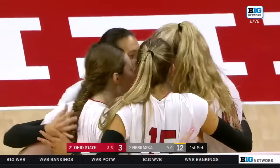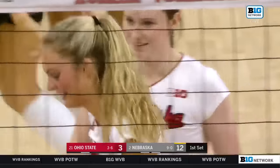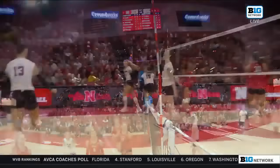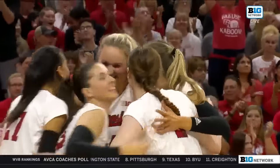Allie Badenhorst again stepping up for this team. 6-0 Nebraska run, fourth block here in the first. Allie Badenhorst elevating her game, making sure to get those hands so far over the net, suffocating Ohio State.